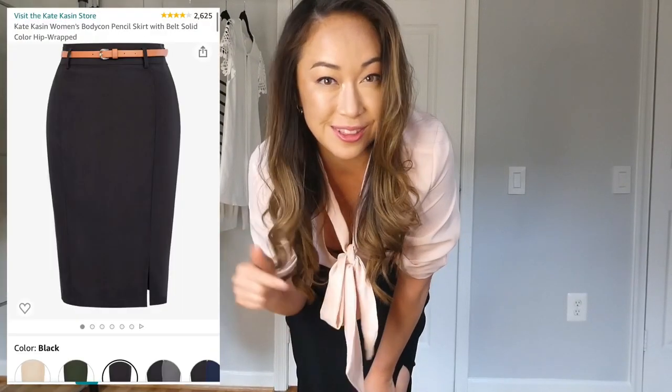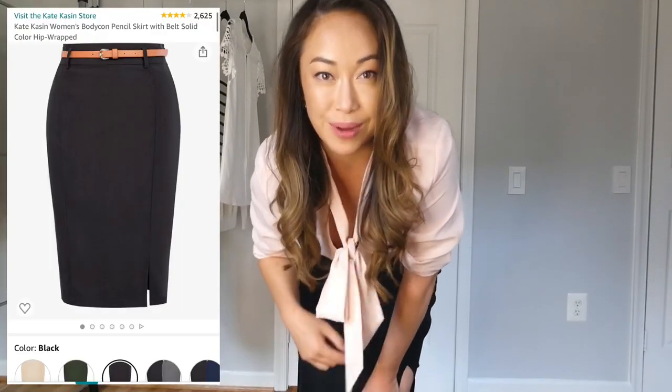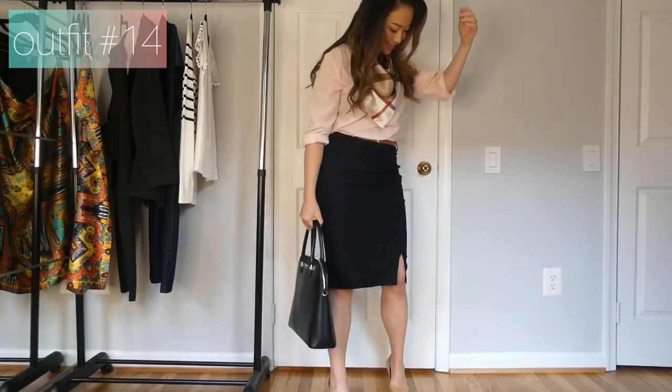Also, side note, they do run true to size, so I'm normally a 7, and I got these in my normal size 7. Okay, you guys, last but not least, the piece that I want to show you up close is the pencil skirt that I'm wearing right now. It's a black pencil skirt that comes with a brown belt, by the way, and it had awesome reviews as well with a 4.2 out of 5 star rating.